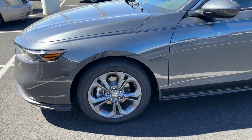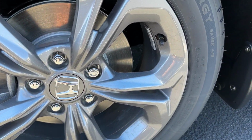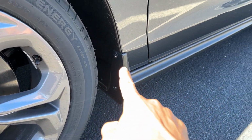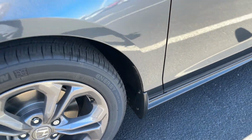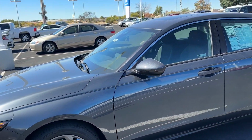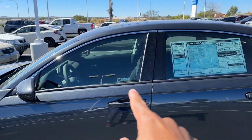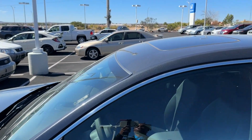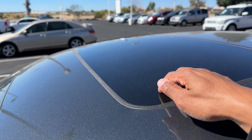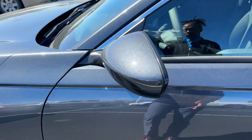Now, this Accord does have a protection package on it, so it has wheel locks on all four rims. You have splash guards behind each tire, and it will have the rubber cargo tray in the trunk. But on the side profile here, you do have chrome above the windows, flat black below the windows. EX will give you a moonroof, power moonroof too, because LX does not give you that at all. On the side mirror, it is body color.